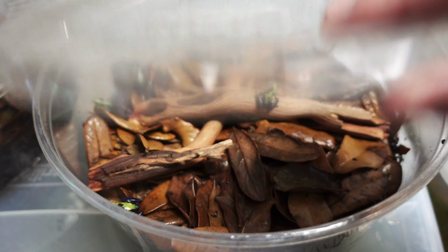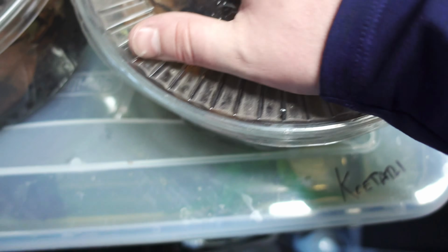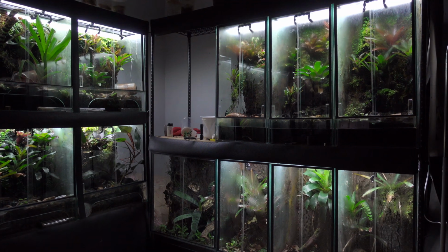Obviously, it's a little hard to do this just using one hand, but green sips have some great color. You can see the lime green coloration on those. Really stunning frogs. So those are my tadpoles now. I moved them over here right by my desk so I can see them. Two bins, one with all Qatari, one with multiple things.